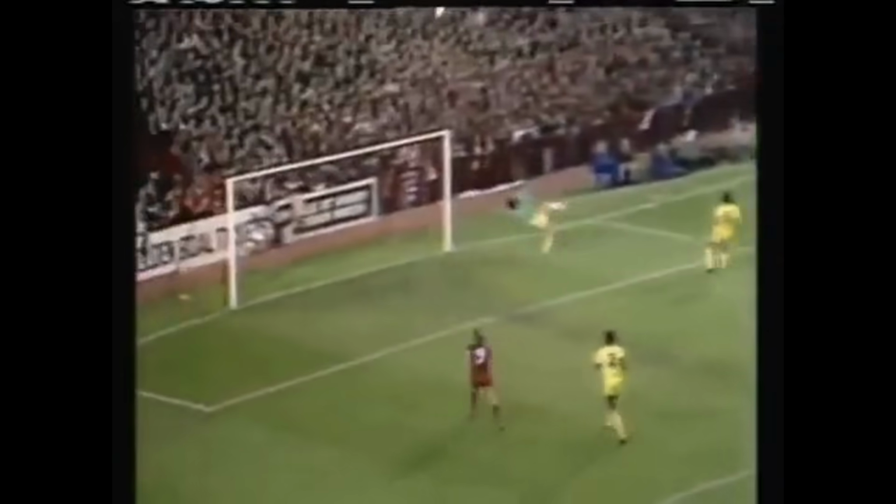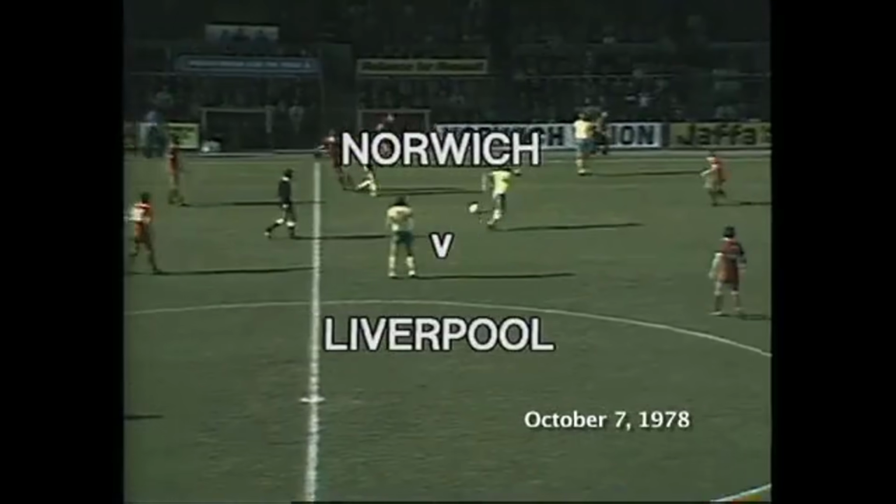David Johnson doing the harrying there. It's come to Dalglish. Oh, what a save! And when they asked Shilton to produce it, he certainly did. Johnson got in, Dalglish hit it first time, and there's Shilton at his best. And Kennedy came quicker.